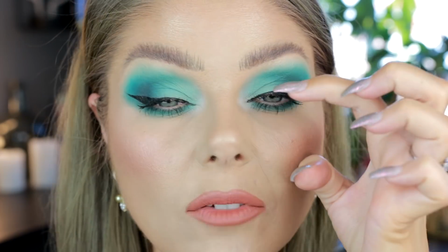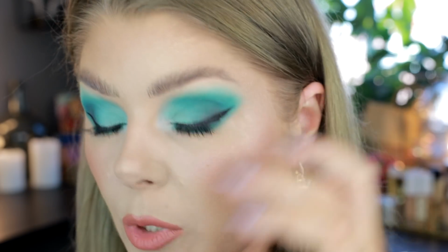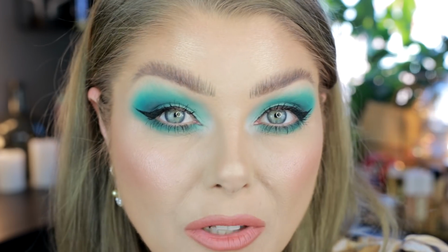I think that when I have lighter in the inner part like this, it's really nice if it flares out a bit, especially when you have a liner like a wing. So I'm gonna be doing that, and I'll put something in my waterline, and that's gonna be the finished thing.